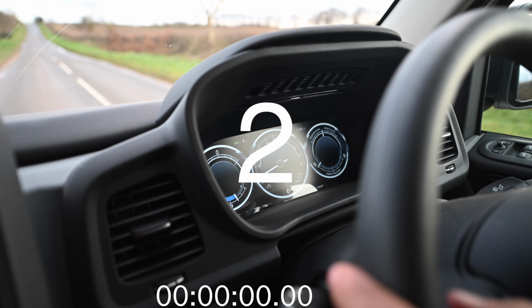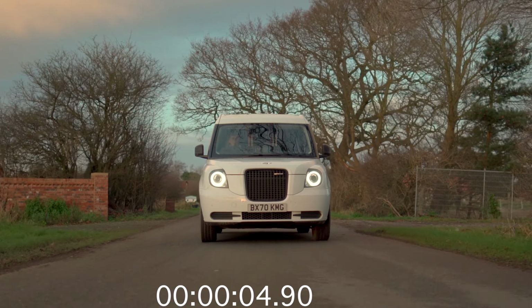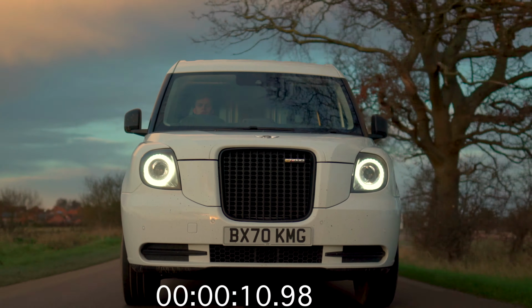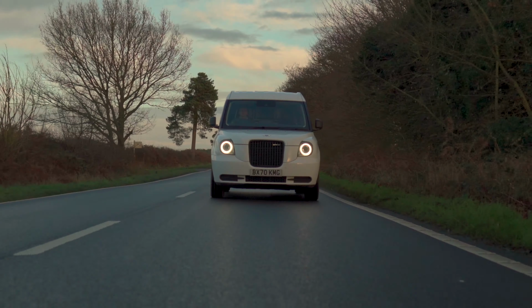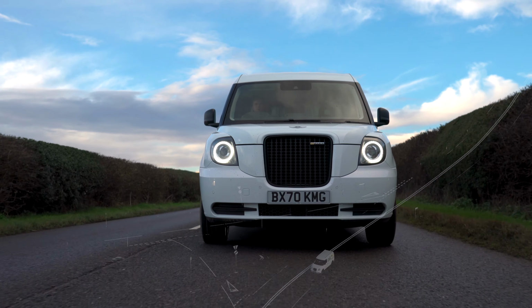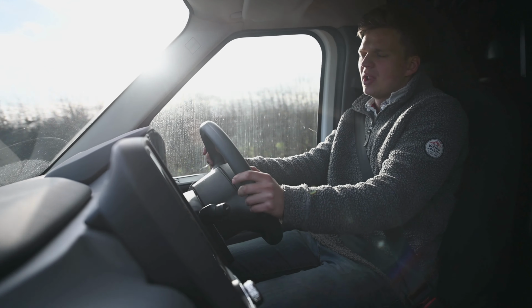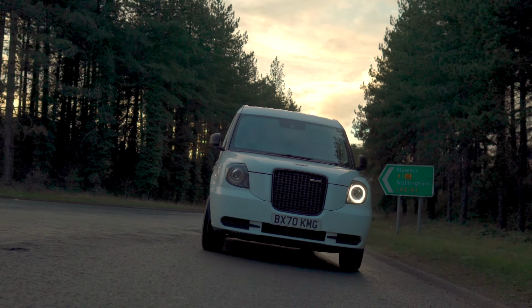3, 2, 1, go. It will go on to 80 odd miles an hour. Not particularly quick, but it feels quick, because no matter what speed you're going at, you always have instant acceleration. Rear wheel drive gives the van an almost playful quality on the road. It turns in nicely and it doesn't drive like a van.